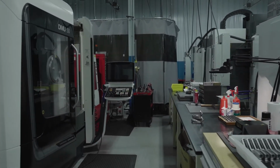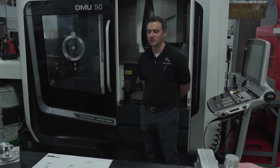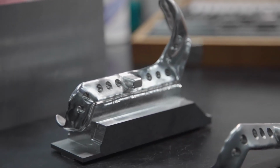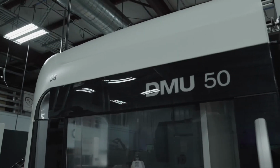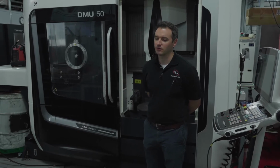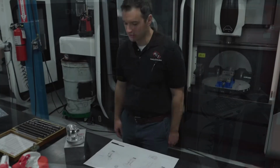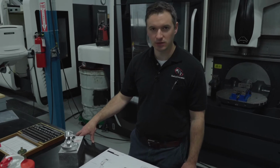So now we're in the CNC Mill area. This is where we get into the complex mill geometries, multi-axis milling. We do 3, 4, and 5-axis milling here. Behind me are our showcase machines, the DMU 50s. These are our newest machines and most capable. They have the largest work envelope of the machines that we have here, and it's where we get into those really complex geometries. So this would be a great example of a product that utilizes our 5-axis milling capabilities.